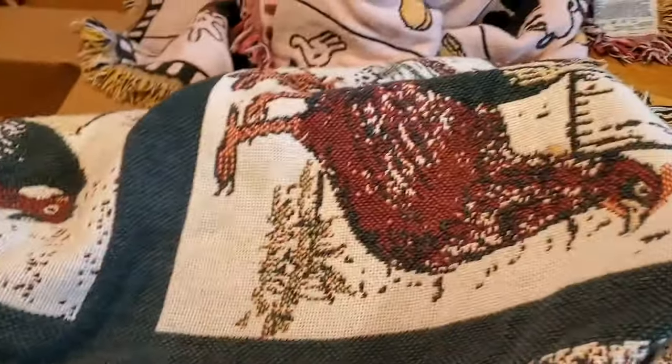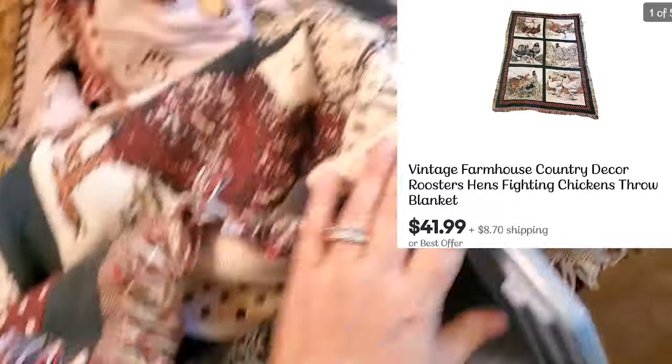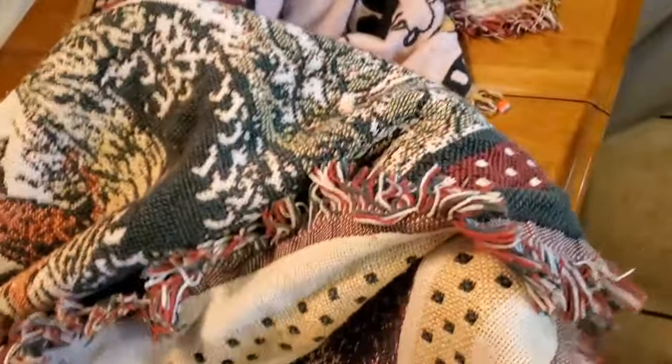And then this one I couldn't see either. Just like in thrift stores, I grab throws. So let's see what this one is. This one is like birds, it looks like. Chickens, maybe. Some roosters there. Just trying to see if I saw a maker's tag. At this point, I do not.